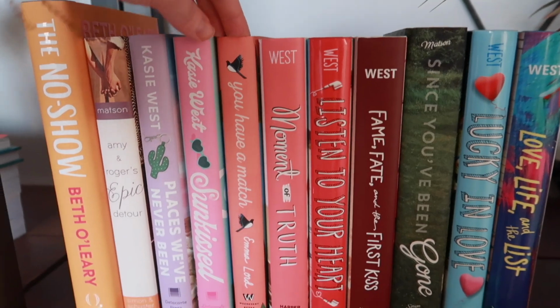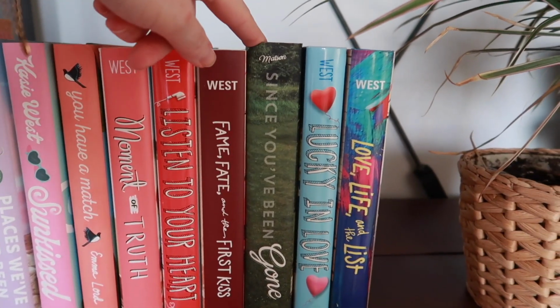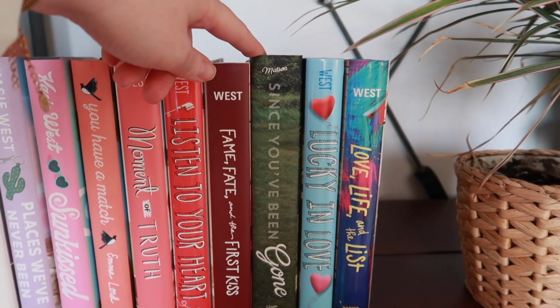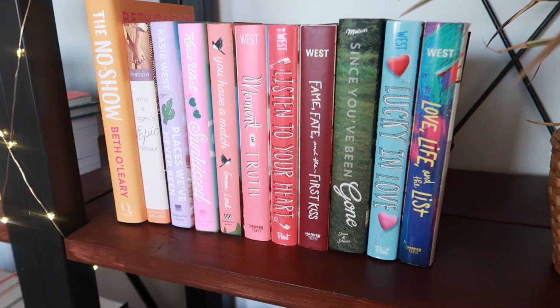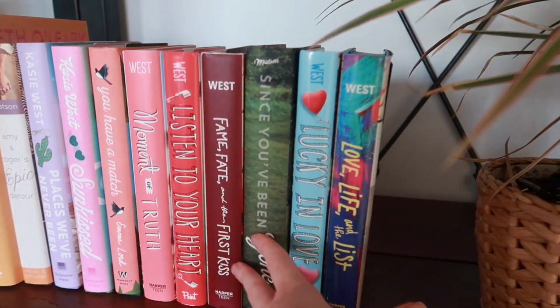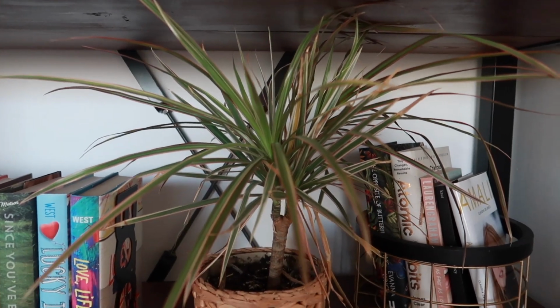And between these are also You Have a Match by Emma Lord and Since You've Been Gone by Morgan Matson as well. So I love these spines. I'm a sucker for pastel colored spines. They're so pretty. Then I have another plant, and behind here I have some books that are kind of hidden behind the plant.